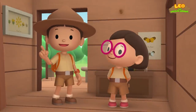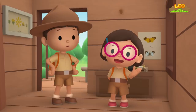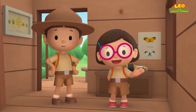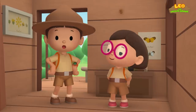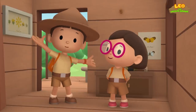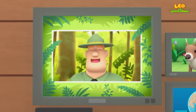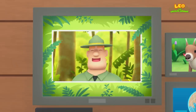A young reindeer in our garden. We learned that reindeer can run very fast and that they migrate to colder regions during the summer. So we followed the reindeer's herd and brought the reindeer back to its mother. Good job, children. You did it. You are amazing wildlife rangers.